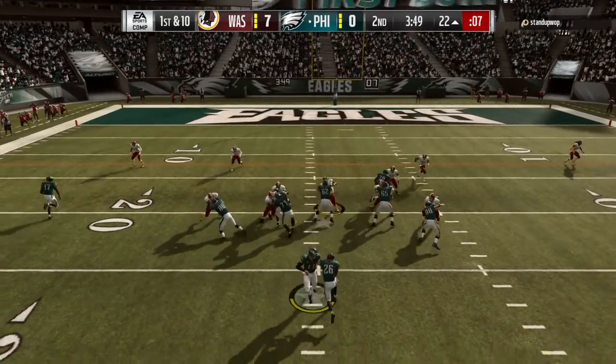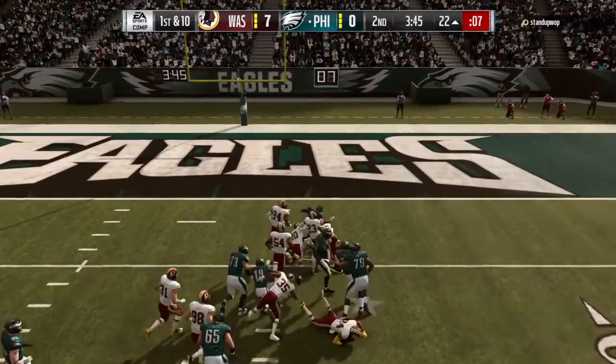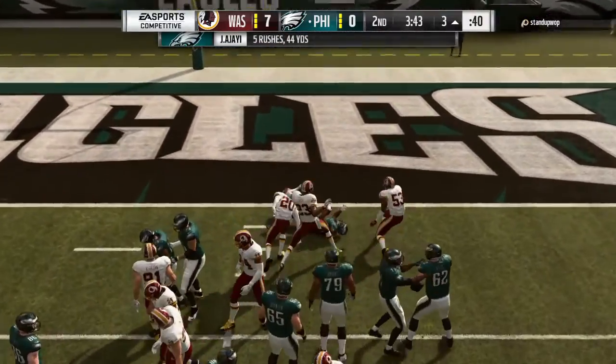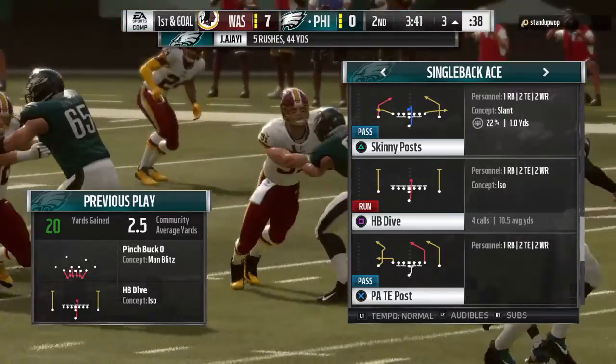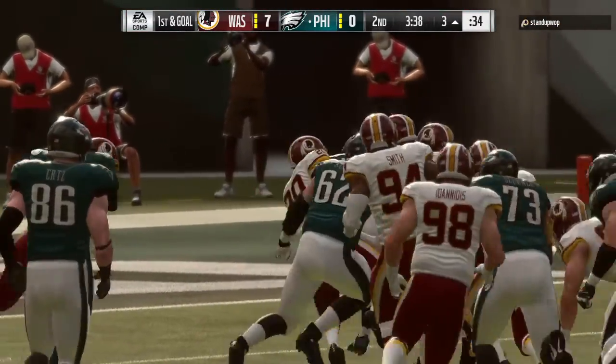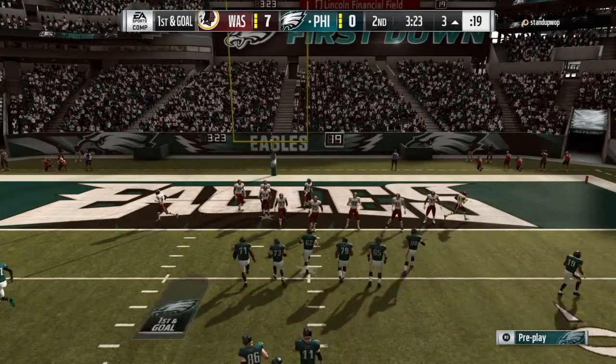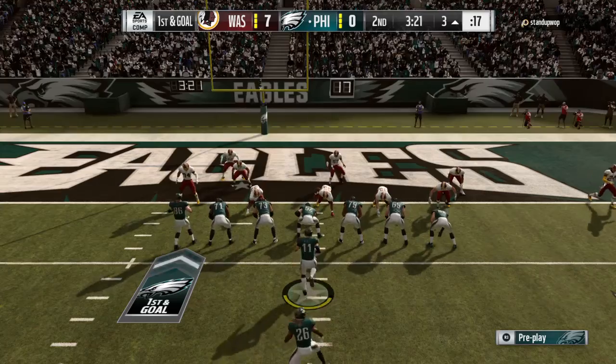Right there. Here's Ajayi. And they will eventually get him down, but he's inside the 5 all the way to the 3. That burst good for 20 and a 1st down. Tremendous blocking by the interior of the offensive line. They didn't just gash him there. They blasted a gaping hole for him to gallop through.